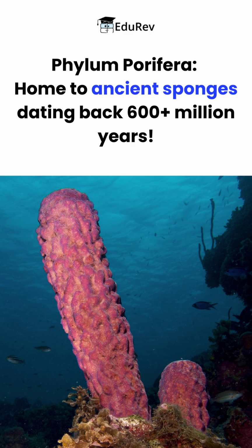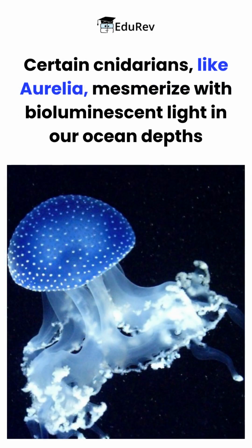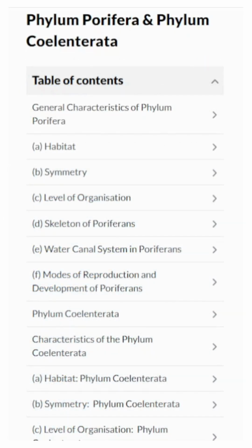Did you know that in the world of aquatic wonders, phylum Porifera boasts some of Earth's oldest multicellular organisms, with sponge species dating back over 600 million years? Meanwhile, certain cnidarians, like the stunning Aurelia, captivate with their ability to produce bioluminescent light, illuminating the depths of our oceans with a breathtaking spectacle. Join us in this video as we delve into the fascinating realms of phylum Porifera and phylum Coelenterata.